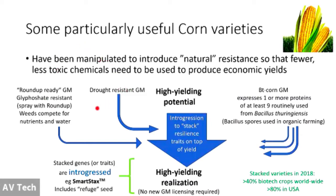They've made drought-resistant plants through GM, and they've made what's known as BT corn. And BT corn is something where they've introduced something from Bacillus thuringiensis, which produces spores that kill off some of the disease problems. So they've got a whole lot of these GM varieties that have one of these attributes. They refer to them as traits. I don't really like that word, but they refer to them as traits. So what they want to do now is to take a high-yielding potential plant and stick all these other things into it. And they refer to that as stacking the traits or stacking the genes.